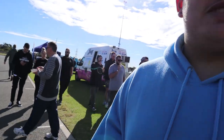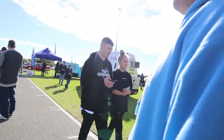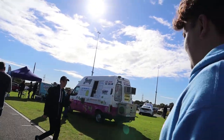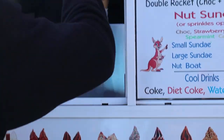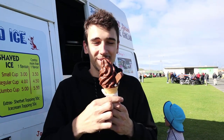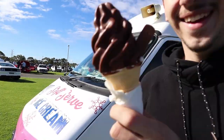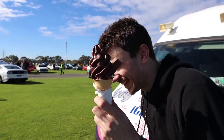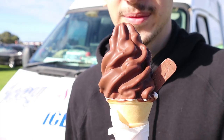A rig. An ice cream truck. What do you call it? An ice cream truck. Mr. Whippy? What? Okay, I don't get it. It isn't a New Zealand thing. Okay. Just that. Oi, look what I got. Oi. I got ice cream, man. Yeah. It's been like 10 years since I've had it.